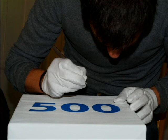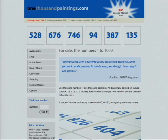The paintings are handmade. Just want to stress that fact. It's not just a print, it's handmade. And it comes with this website, which is basically the heart of the project, 1000paintings.com. As you can see here, so far I've sold about 780 paintings, and there's, of course, 220 left if you do the math. All paintings have been sold exclusively on this website. You can't buy the paintings anywhere else except here.